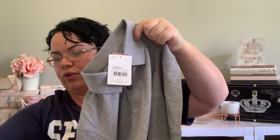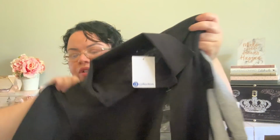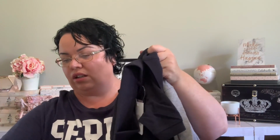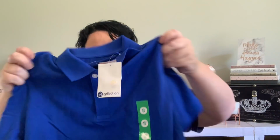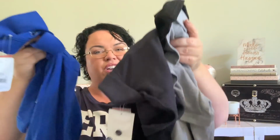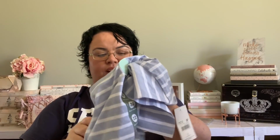The other thing I picked up was just a heap of these plain, cheap polo shirts. These are mainly for Jessie. I'm going to put these in as a little Christmas stocking stuffer for her horse riding. She likes to have a collared polo shirt for horse riding. So I just got her four of those, and they're only $6 at Big W, so not a lot of money.